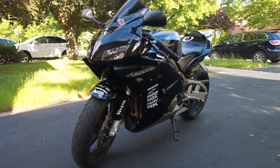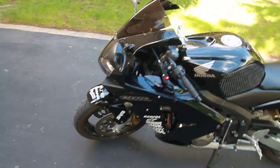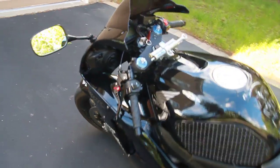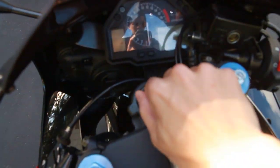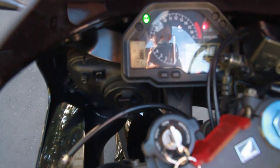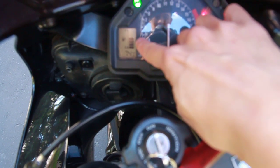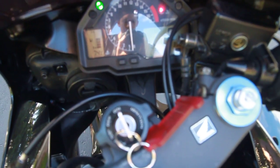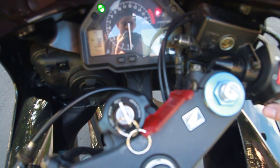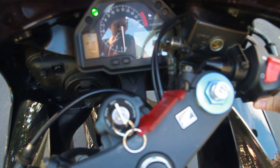Somebody also asked, not sure if it was on my previous video, whether there's a way to tell how much gas you have in the tank. And yes, there is. I'm going to start it up here. That gauge right there tells you how much gas you have, if you're going to go low. I'll start it up. Let you listen to what the pipe sounds like again.